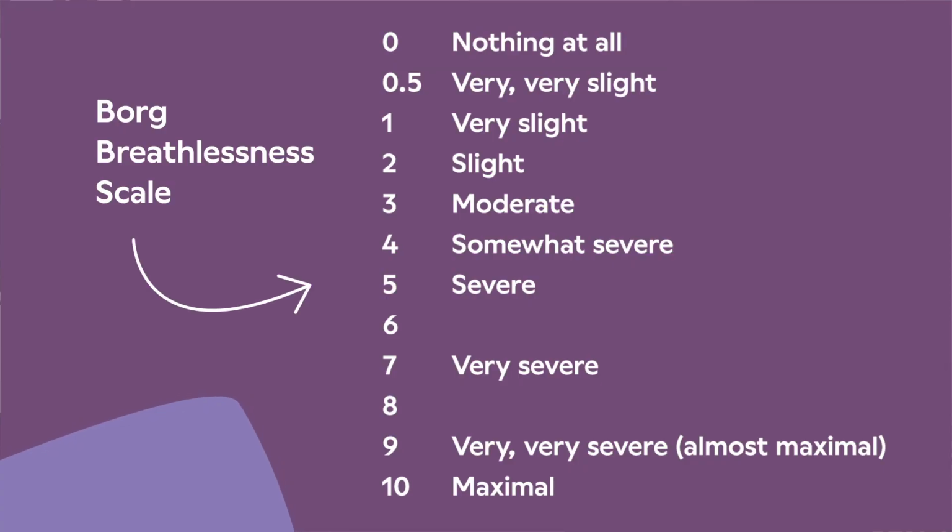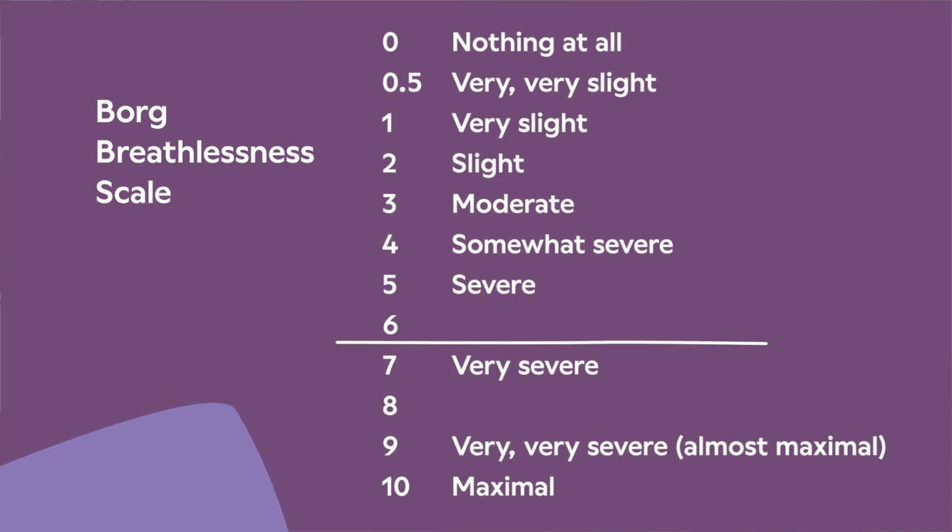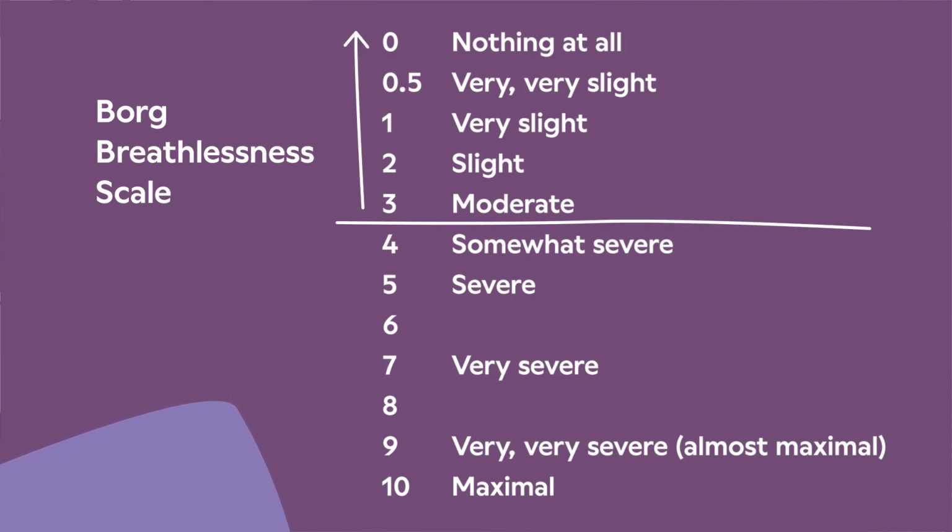Remember, breathlessness is normal if you have a lung condition, especially when you exercise. So to ensure you're working at the right level, you should aim to work between a 4 to 6 on the Borg breathlessness scale. This would mean if you're talking, you need to pause for breath after every couple of words. If you're above a 6 on the scale and unable to talk because you're so out of breath, then please slow down or take a rest until you're able to regain control of your breathing. Equally, if you're below a 4 on the scale and can talk easily without much breathlessness, then maybe you could try to do a little bit more.